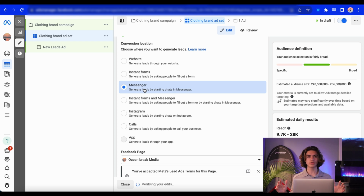This could be useful, but once you start getting a lot of leads, this actually becomes a really big pain, and it actually takes a lot of work to answer all the messages. So it could work in some situations, but for the most part, I would avoid it.